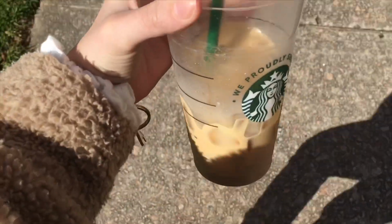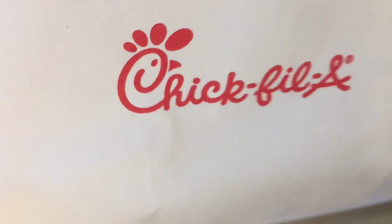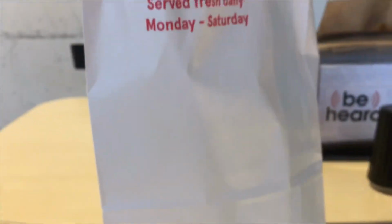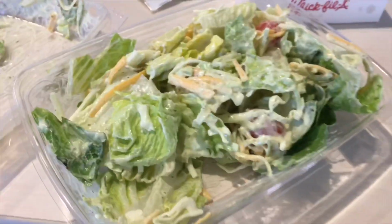So my breakfast is always a venti iced coffee from Starbucks, and I'll show you how I mix them actually the next day. And for lunch, I had Chick-fil-A with a side salad. This is the best ranch in the entire world, and it is low carb. I asked for grilled nuggets, but they gave me regular nuggets, which I was kind of upset about, but I ended up eating them anyways, which is fine.